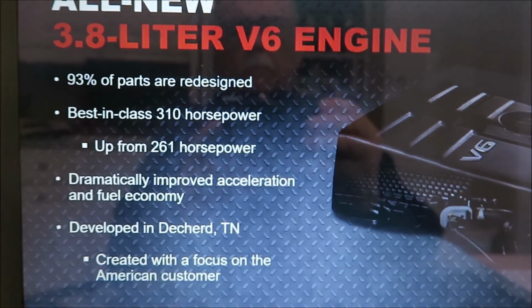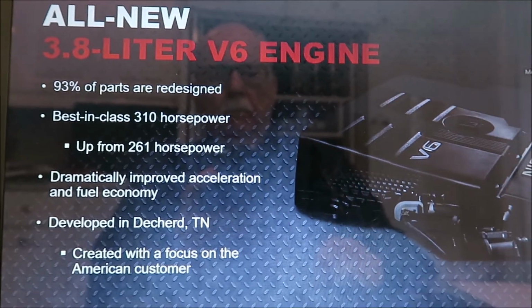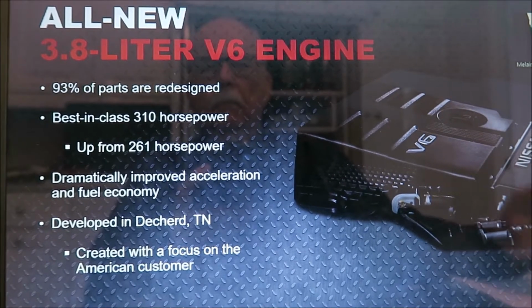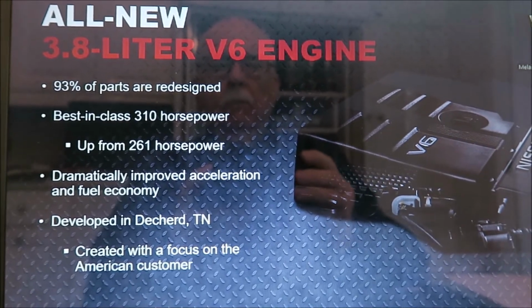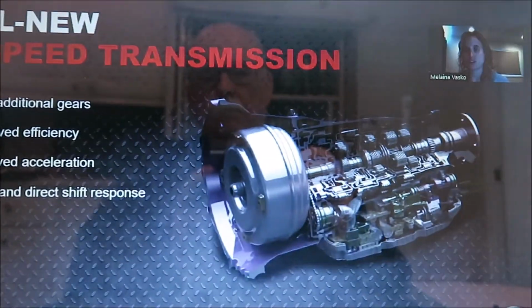That allowed us to improve our 0 to 60 time by about 7%. So we went from 8.1 seconds to 7.5 seconds. And it also allowed us to improve our fuel efficiency. We are now more fuel efficient than the outgoing 4-cylinder engine.